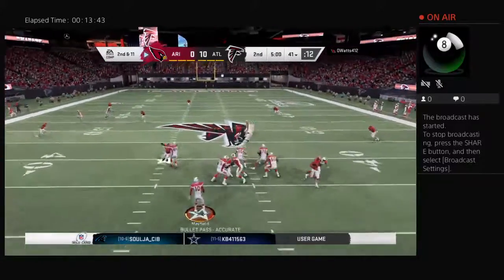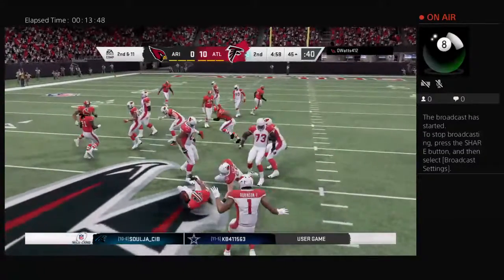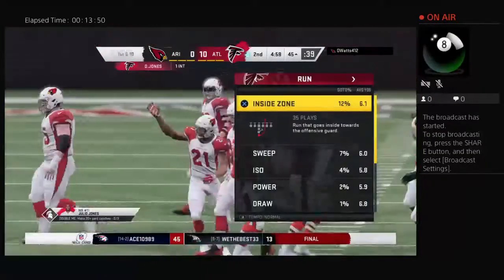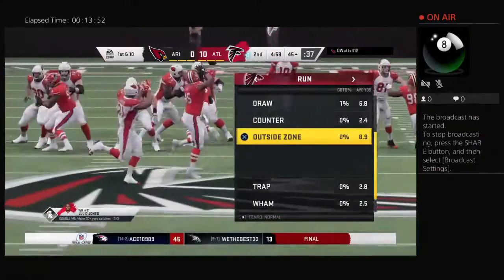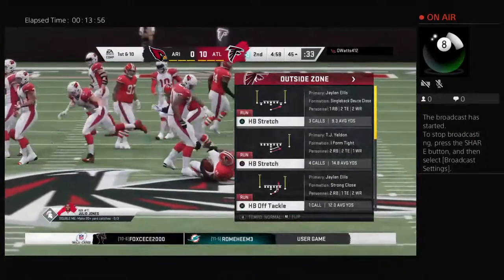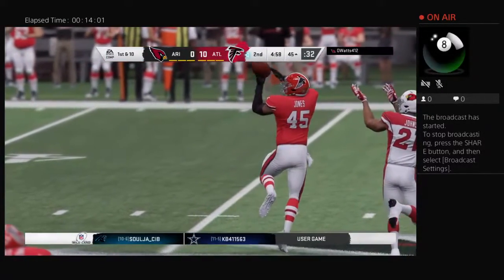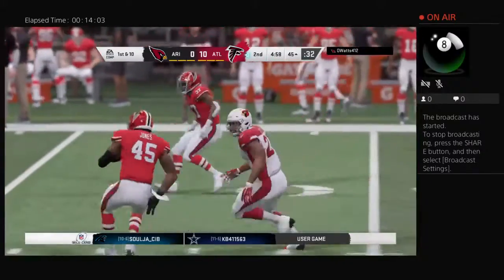Throwing, Mayfield. Looking for Johnson, and it's intercepted. Picked up by Deion Jones, the linebacker. And they'll set up shop in enemy territory at the 45-yard line. The Falcons take over 1st and 10 at the 45-yard line.